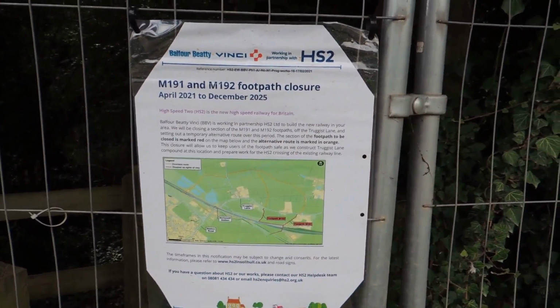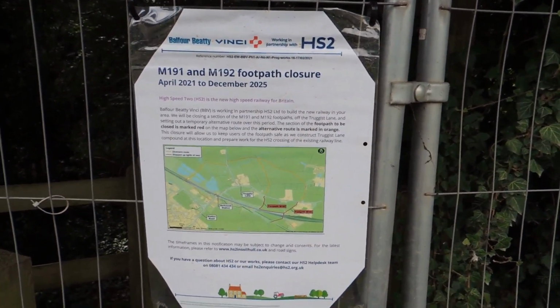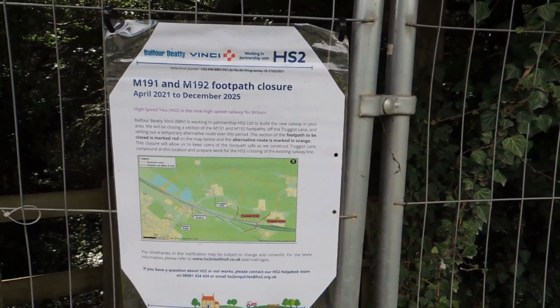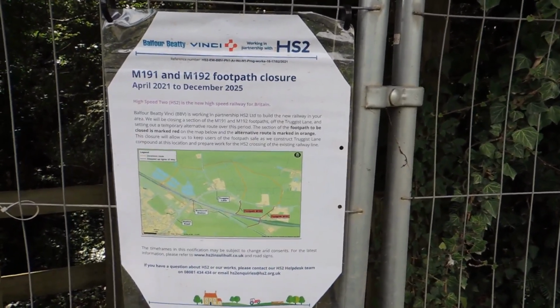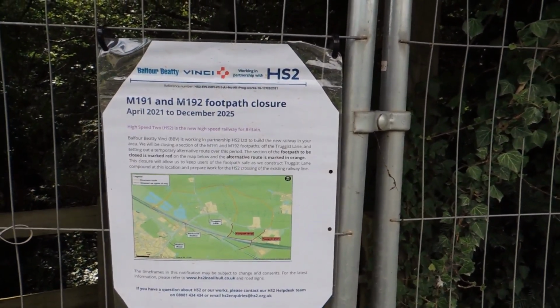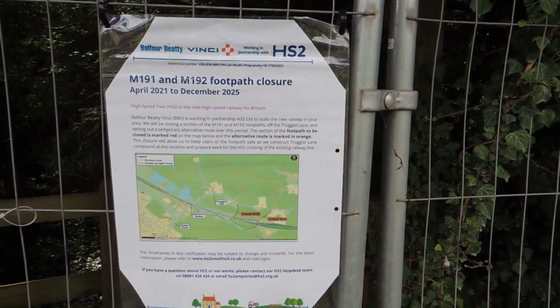Well, we've now come up against our old friend HS2, which closes all the footpaths everywhere it goes. So I think I'm just going to go to Berkswell station and terminate the walk now, because I can't be bothered to go round vast diversions on vague maps. I've got no idea where.